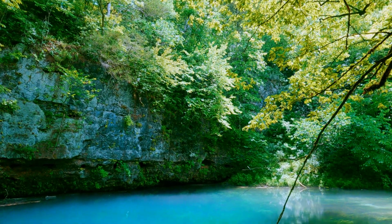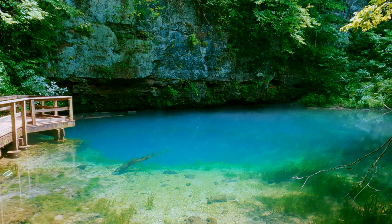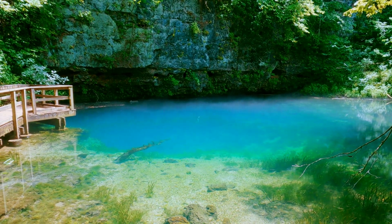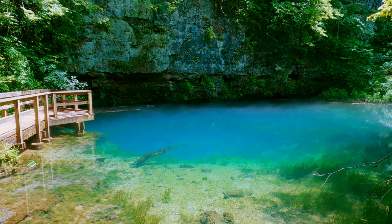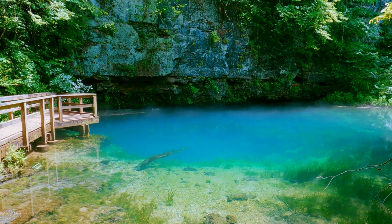Yeah. But then this spring, of course, it is so blue. And it's really cool to see that drop off. I mean, you can see way down there. It's really neat.